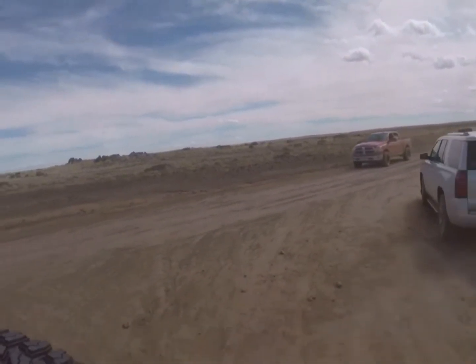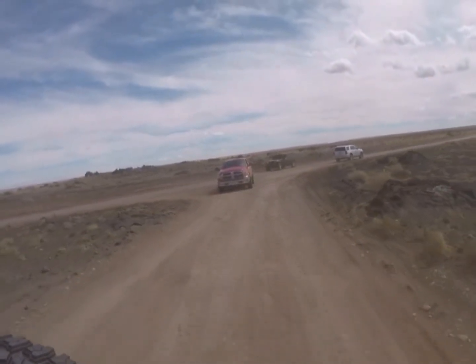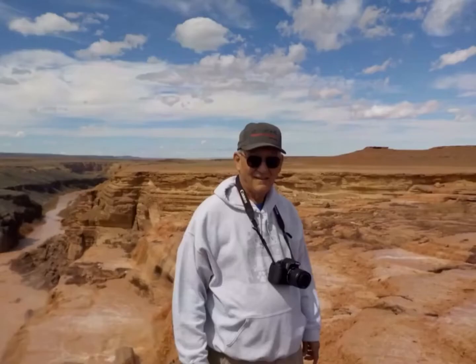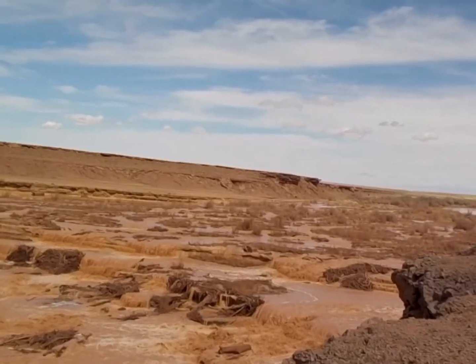Well, we've got down to the turnoff to the falls. Couldn't believe the number of people that was there. Making this run was myself, Brian, and Stephen Hunter, who was in the pickup.